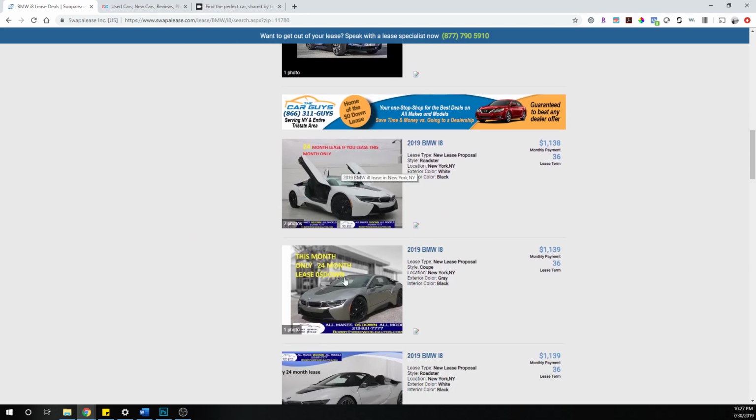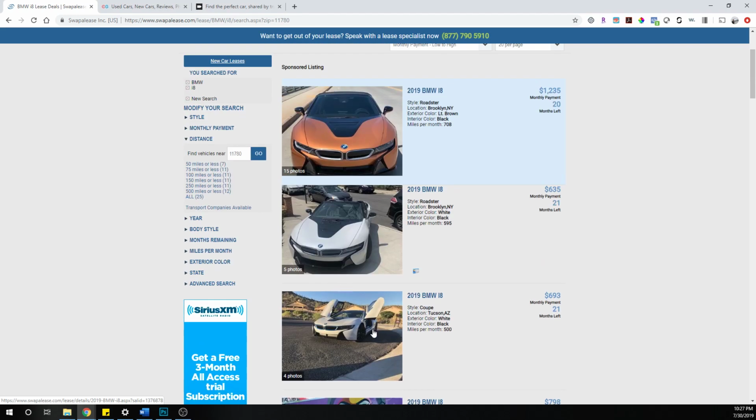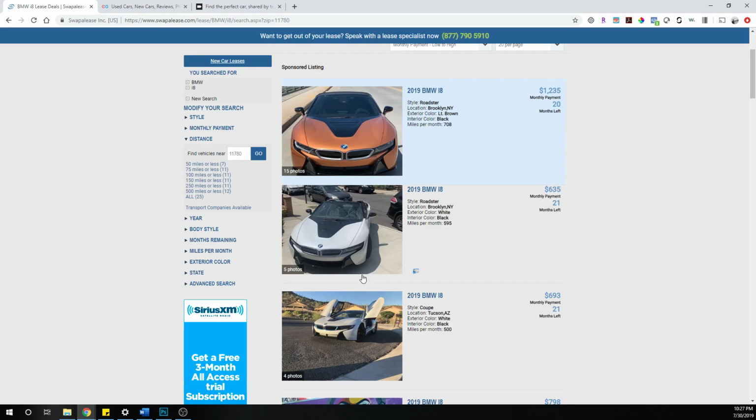So something like this, where you see a number at the bottom there, these are people that are trying to lease like used cars, right? You don't want to do those. You want to lease them from people with normal pictures that show that they're individuals, because those are the ones that are going to be the best deal. So as you can see, these are two good examples right here, one in Arizona, one in Brooklyn. They both have around 500 miles left, and they only cost $635 a month, or $693.